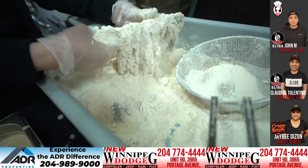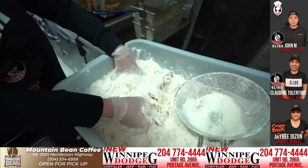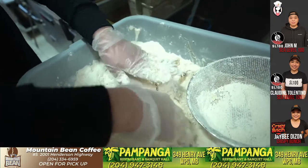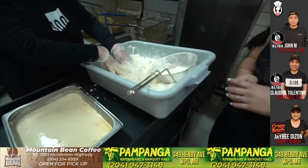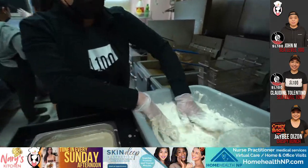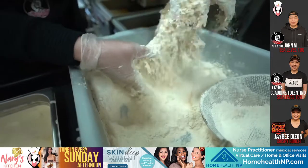And then once we do so, we shake off all the excess as you normally would do. But it's more fluttery. Let's make it crispy. Extra crispy. Make sure it's nicely covered right there, all the nooks and crannies of it, especially the head.